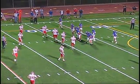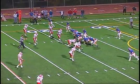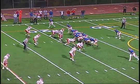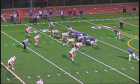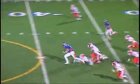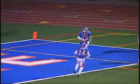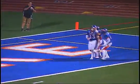Okay, the clock is running with 6 minutes and 50 seconds. It's second down and 12. Malik Henry is under center. He's back to pass. Complete over the middle to Couche. He breaks one. He breaks another. Let's see if he can go. 30. 20. 10. 5. Stays on his feet. Touchdown, Jesse Couche.